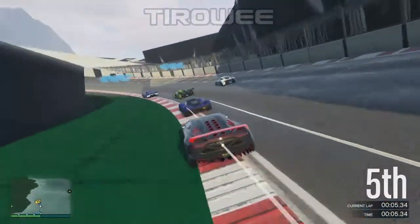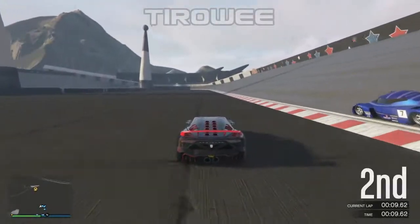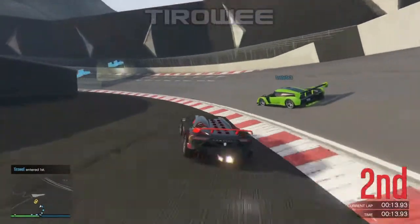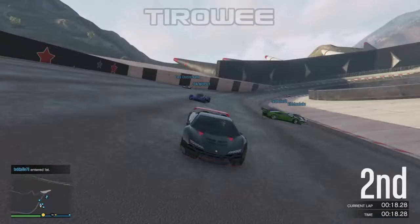So now trying to get in the slipstream already, trying to find a way to the inside of all these cars. Got an RE7B. Don't see many of them in races anymore. They give us space though to the inside. We've got this lime green auto that makes its way to the inside line, makes contact with the auto, loses it completely and wipes out the RE7B.